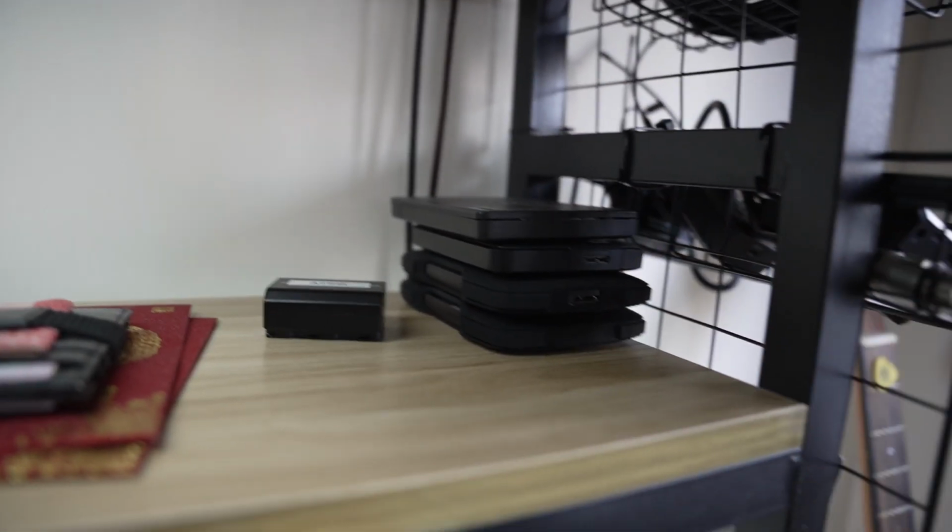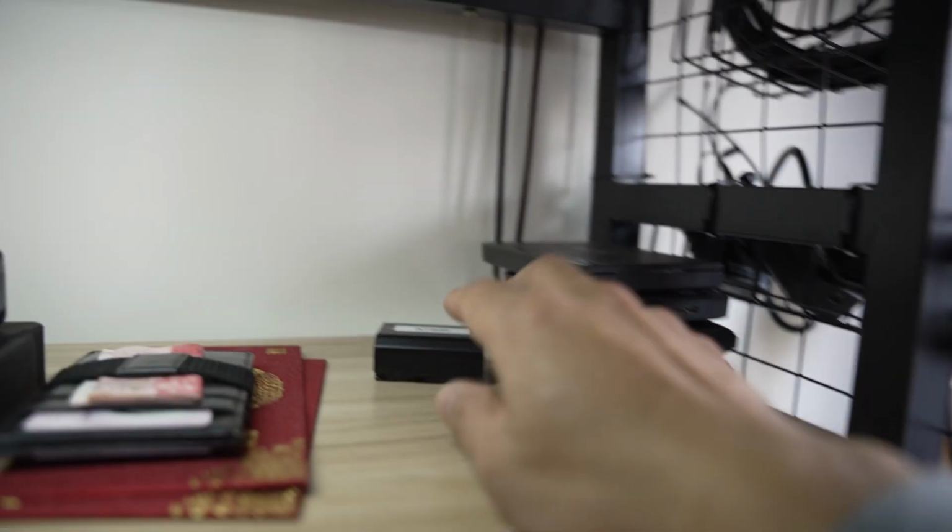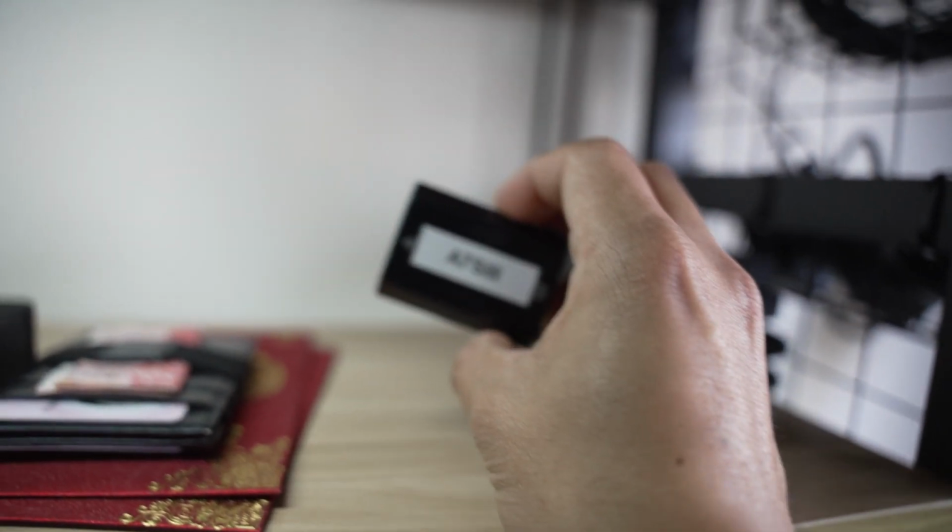So here I have 4 hard disks. I just place all of my footage there so my computer doesn't get too full. So yeah, I have an extra FZ100 battery. I just like to label them. So here on top are just random stuff.